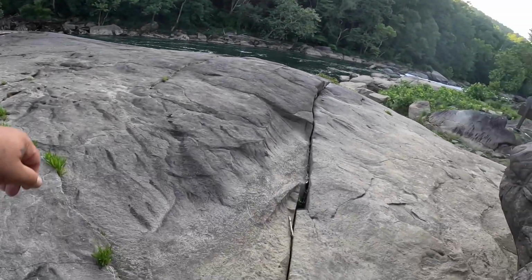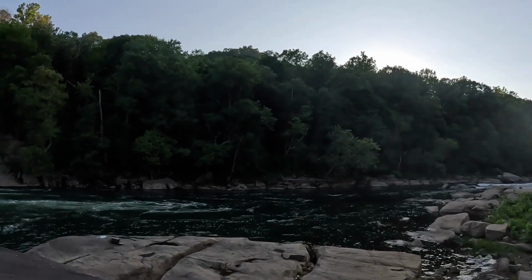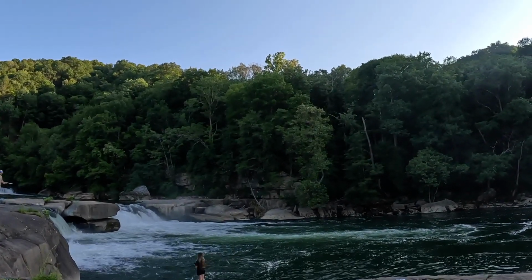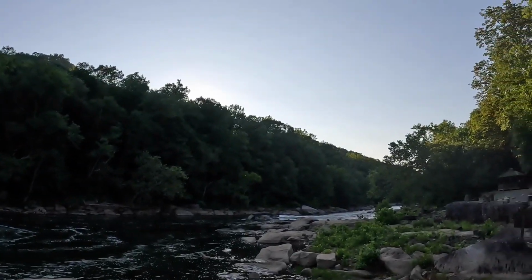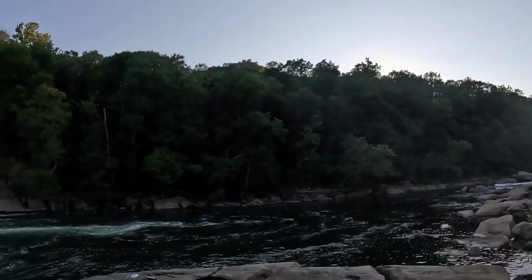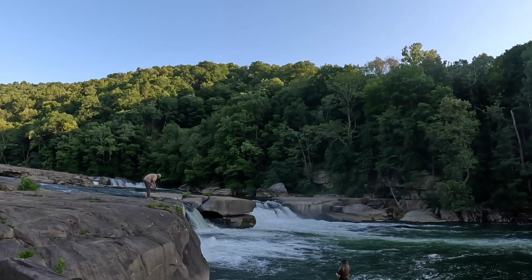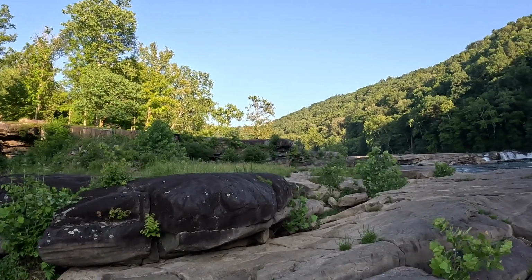Drop down here. Oh, get a better look. There, I'll try to slowly pan around. You can really see the vast size of the river here. Got the waterfalls, kind of a good ways back from them. You can feel the air off the water just moving that swift.